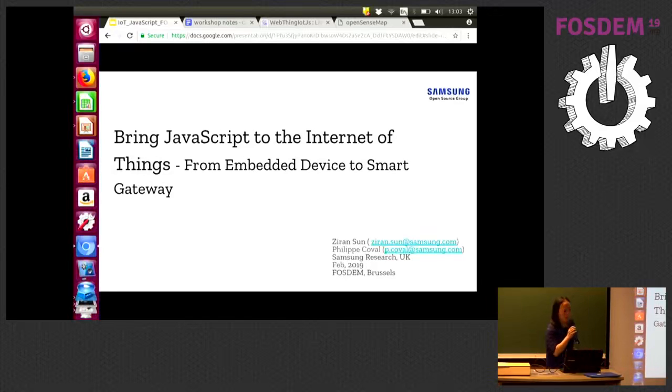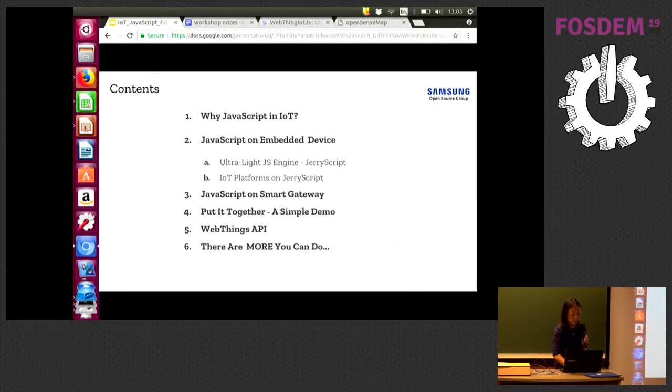So in today's talk, we're going to talk about our practice in the lab on how we bring JavaScript into Internet of Things, from embedded device to smart gateway. To start the talk, I will briefly discuss why we chose JavaScript in Internet of Things, and then we go further and talk about the challenges we're facing to bring JavaScript into IoT.